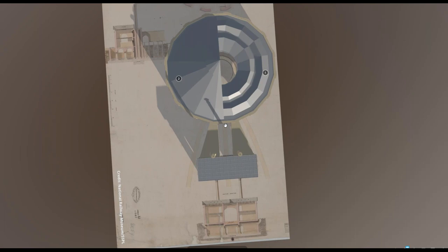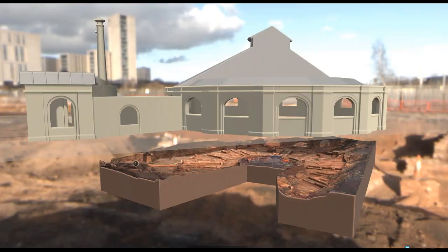Brilliant. Thank you very, very much for sharing this with us, Tom. And I think what we can also do is put this into the context of the archaeology, and something else Tom has been able to do for us, which I'll just load up now, is pop that model on top of the archaeological remains. So I will share that now.